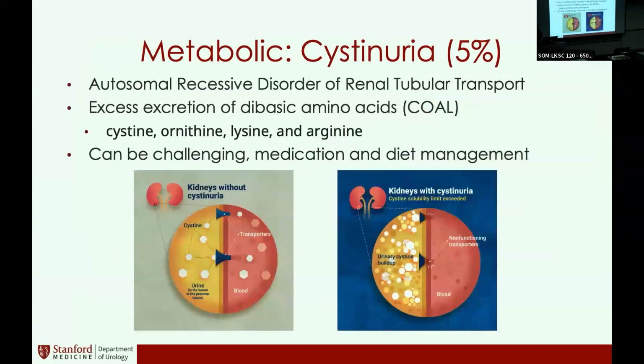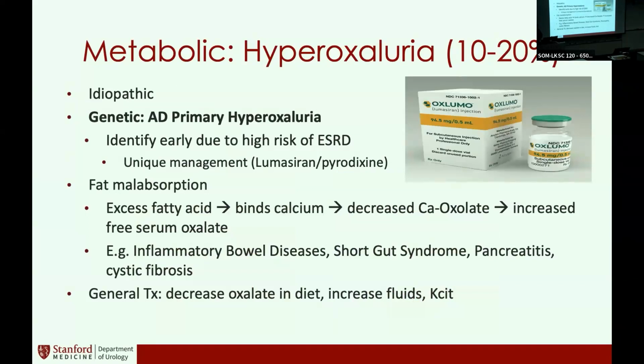So for diagnosing the autosomal dominant, is it just family history or is there a test? There's a genetic test. I think there's three types of primary hyperoxaluria, and they are associated with different genes for them.